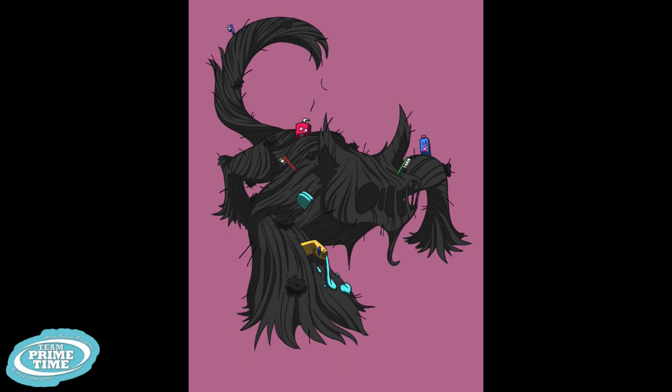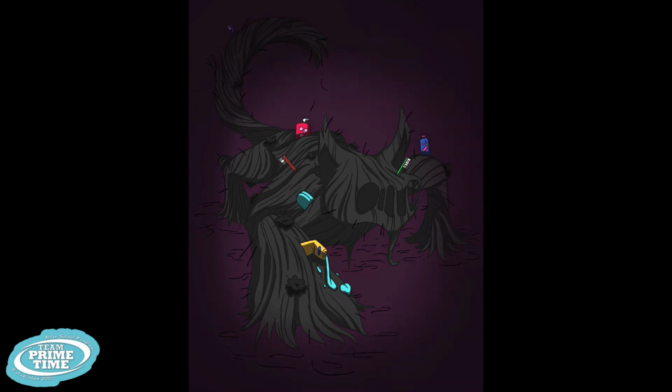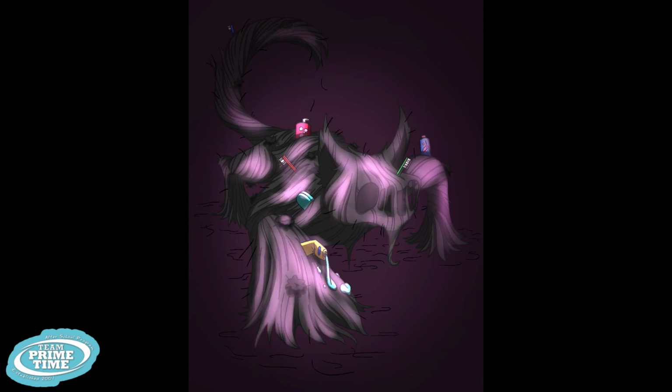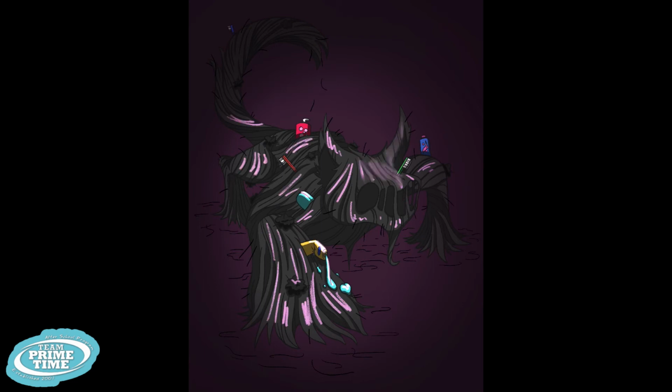brighter color. After I finish coloring the basic shapes, I very quickly use a big soft brush to get a general idea of where the shadows and lighting will be. The layer for the shadows will be a multiply layer with a lower opacity, while the layer for the lighting will be an add layer, also with a lower opacity.